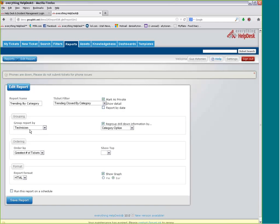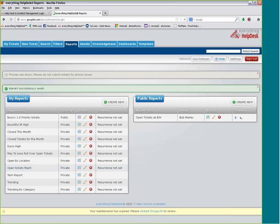I have some different options. Let's do technician. And then let's come in here and say, well, what locations do these technicians work at? You could do this in HTML, Excel, CSV, PDF, pie charts, bar charts. I mean, you have some different options. And I'm going to come back and show you the scheduled reports here in just a sec.